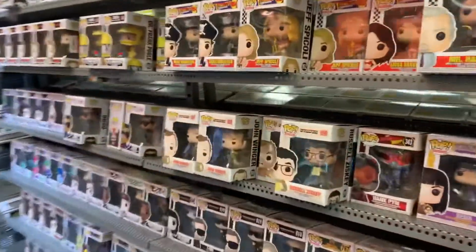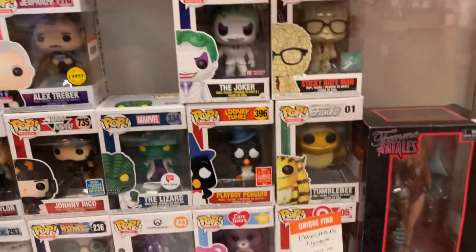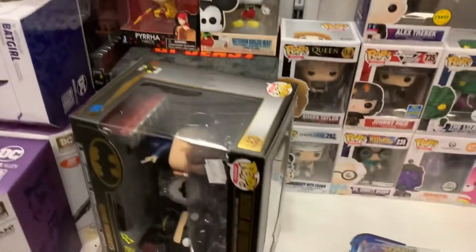Other than collecting video games and accessories, this is one of the accessories that I've been collecting here recently, Pops. I don't know why, it's just little figures, but I love them. And here in the case is where they keep their really expensive Pops. They don't have much. Oh, Mickey, but I got Mickey and I see Dr.